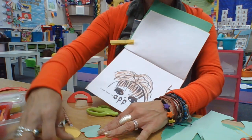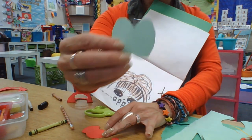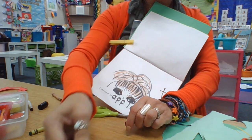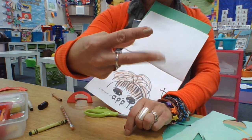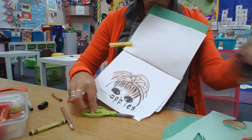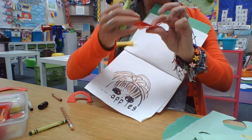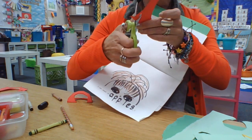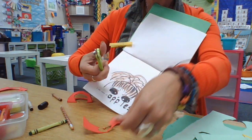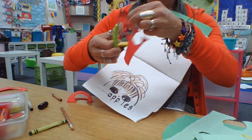All right, so I've got 1, 2, 3, 4, 5, 6, 7, 8, 9, 10. How many more do I need? 2 more apples up on top. But don't let them drop. So I'm going to do another one. I'm going to do kind of another tiny one. And there's my other 2.